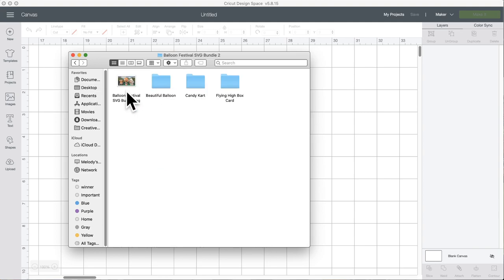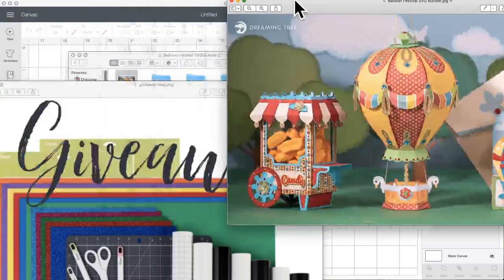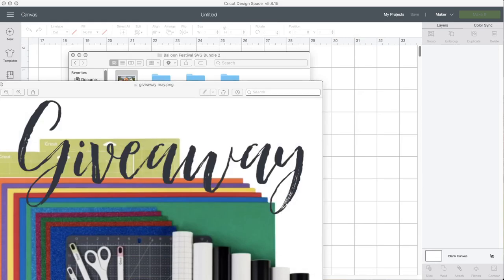So I want to upload the balloon animals. This is a picture of it. Oh, I went to my other monitor. Isn't that kind of awesome? It's kind of awesome. I'm gonna make that balloon. So that is just a picture of it.